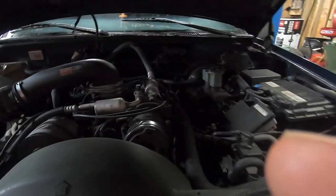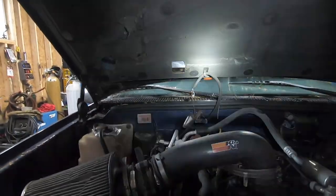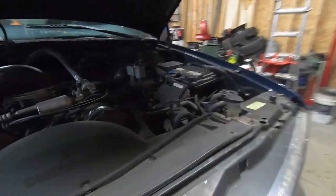So, let's see what we got. What is happening there? Why is it hanging? Oh, the whole light fell off the hood there. That's awesome. Oh, it rotted right off. Beautiful. Good old mercury switch. But I'm gonna do something about that later.